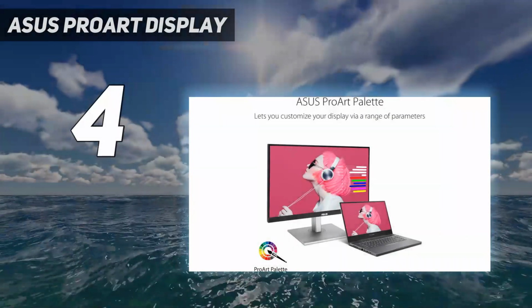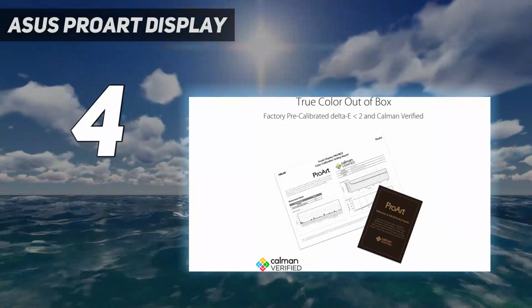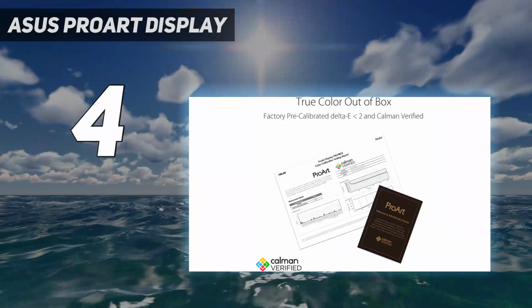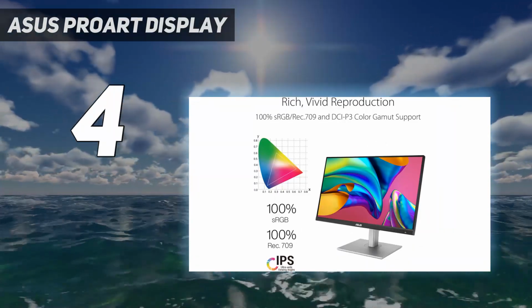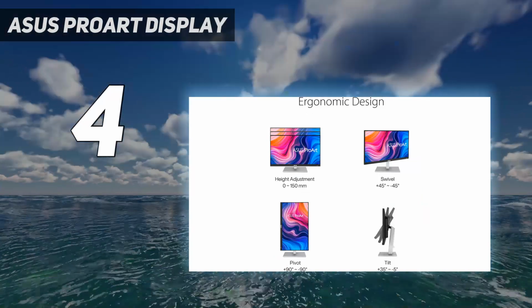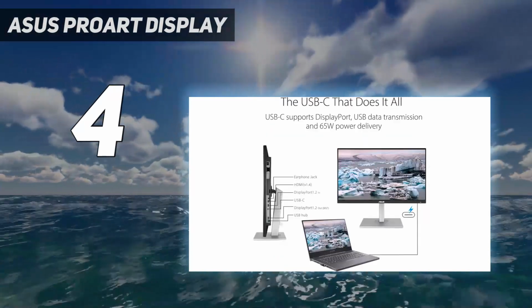Coming at number 4. Asus ProArt display. If you're looking for the best monitor for developers and are on a budget, consider the Asus ProArt display PA278CV. It has a lower 1440p resolution than the Dell S2722 QC, meaning it has lower pixel density, and the text isn't as sharp.